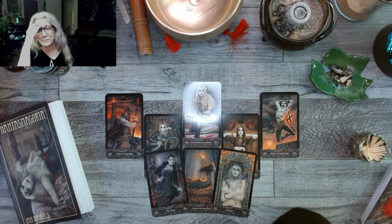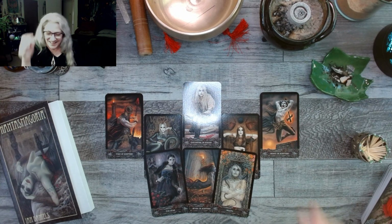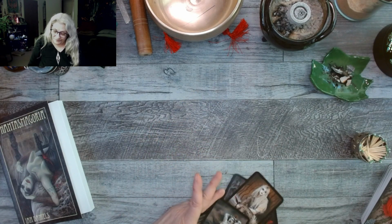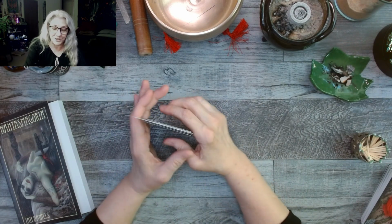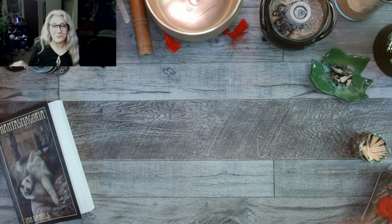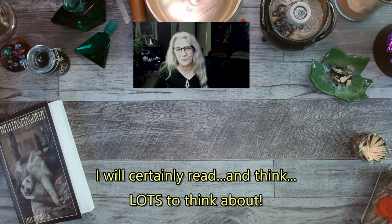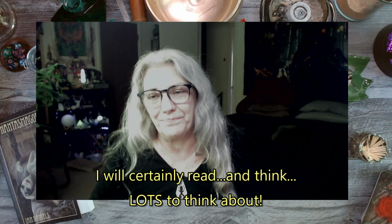Oh my God, this has been an hour. All right, you guys, let me know what you think. I mean, it's a fabulous deck. I'm so glad to have it in the collection. How much will I work with it? We'll find out. We'll find out. But I'm just really thrilled that it's part of my collection.